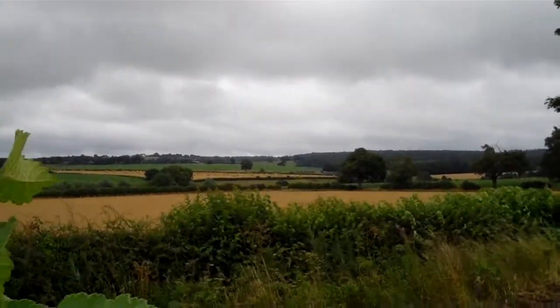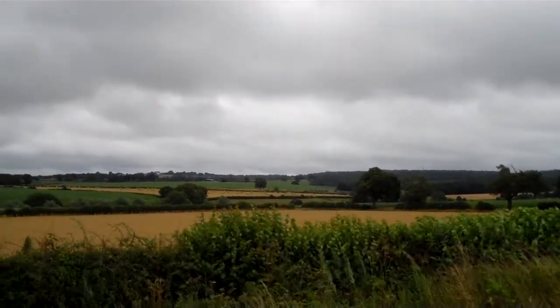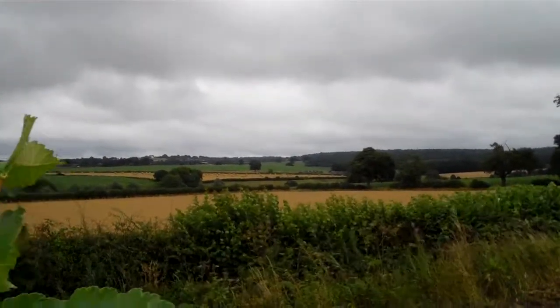That was a sneak preview of the battlefield of Blore Heath. Hopefully someday we will do the walk, but for now we'll continue on just up the road to the little village of Mucklestone for a further piece to the story.